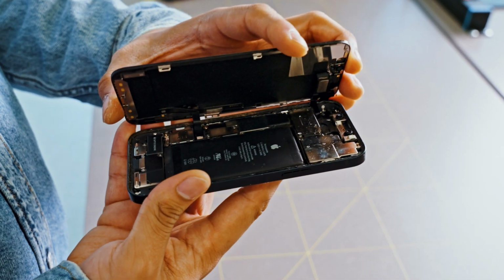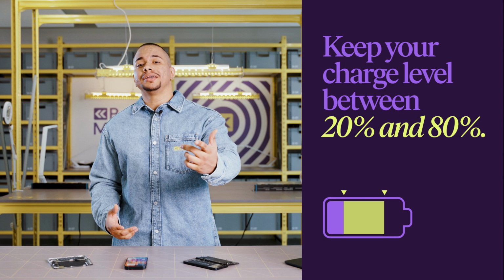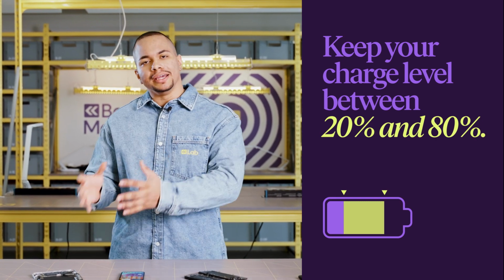Leaving your phone plugged in or letting it die rapidly reduces the lifespan of your battery. Instead, try to keep your charge level between 20% and 80%.